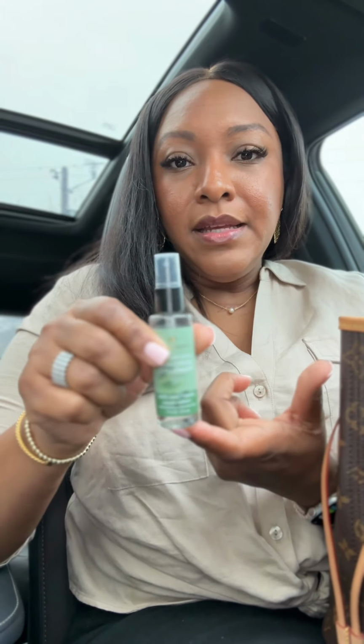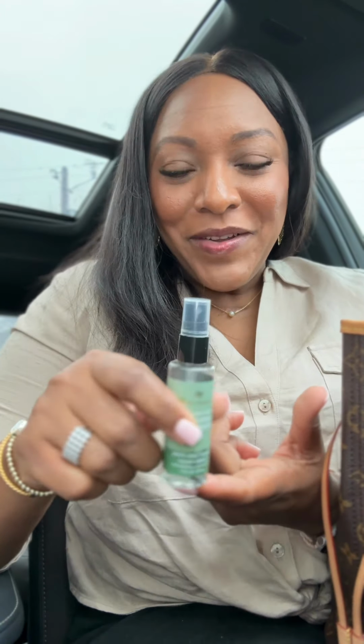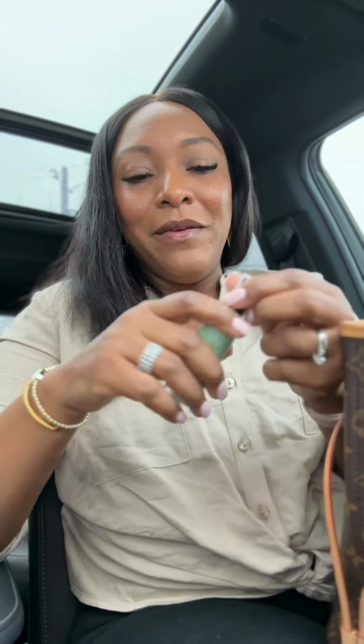That's the same scent, by the way, as the lotion. It is also the eucalyptus spearmint, and then I have the matching, what is this called? Sanitizer. My goodness, early in the morning, y'all, so bear with me. Especially when I go pump gas, I can pull this out and sanitize my hands after pumping gas. All sorts of germs on those things, as you guys could well imagine.